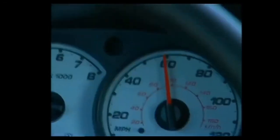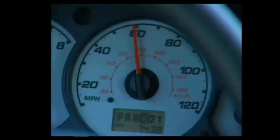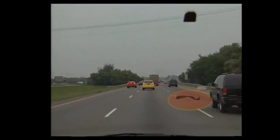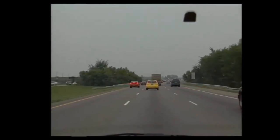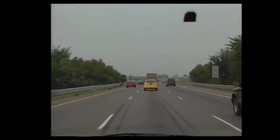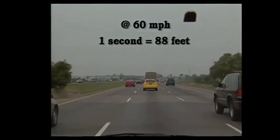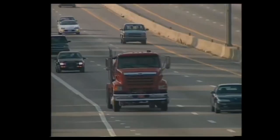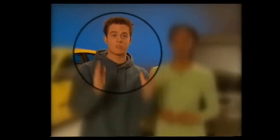But check this out. After you check your speed, it takes time for you to refocus on the road in front of you. And it will take more time for you to react to any hazard you might see there. When you add it all up, that's at least a full second. And at 60 miles per hour, that means you've traveled about 88 feet driving blind. And if the road takes a sudden turn, or if the traffic comes to a sudden stop, well, you get the picture.